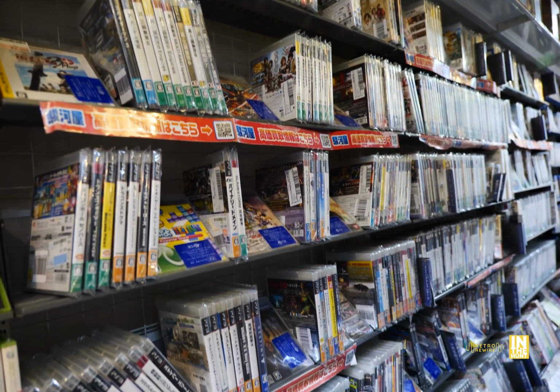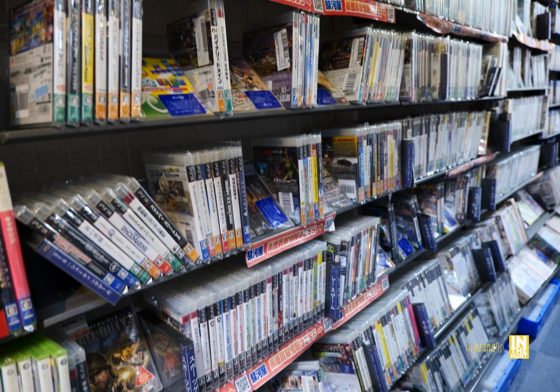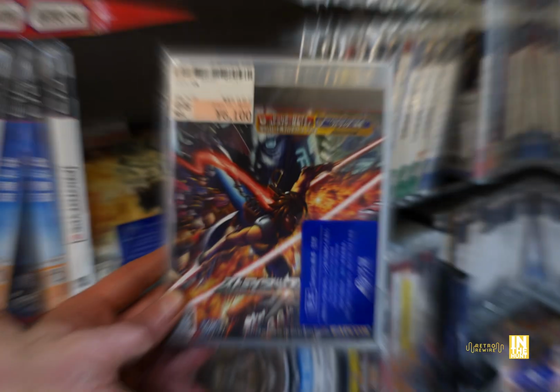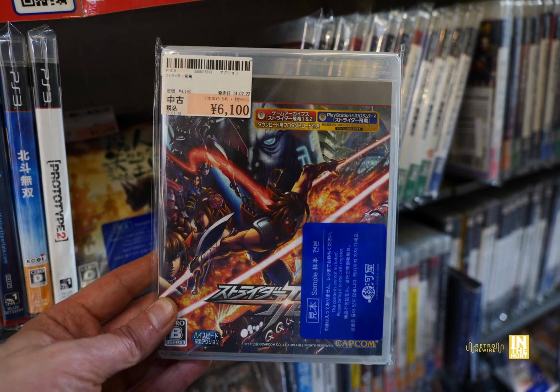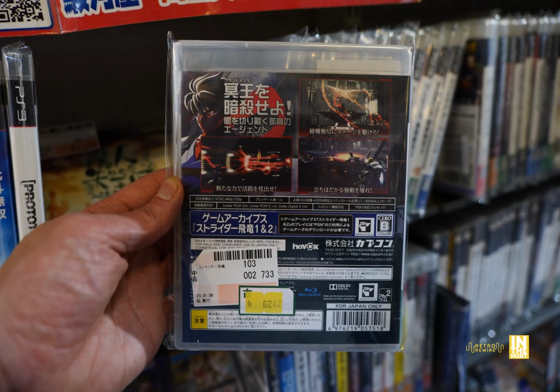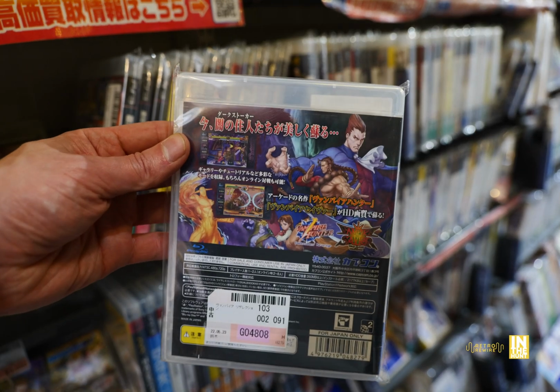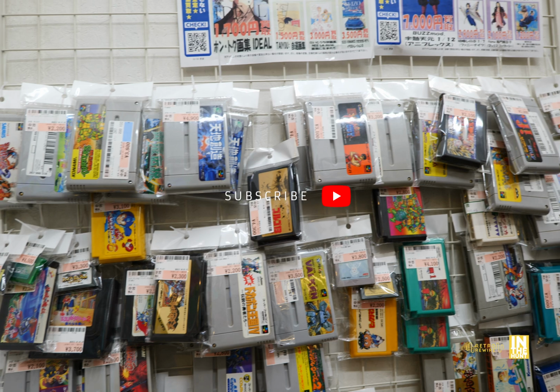And here we'll take a brief look at the PlayStation 3 titles. There's a number of games, and a few of the ones that I want to show off is some Capcom stuff. We have Strider here for 6,100 yen. Now, this one unfortunately runs at half the frame rate of the PlayStation 4 version, but we have Vampire Resurrection as well.